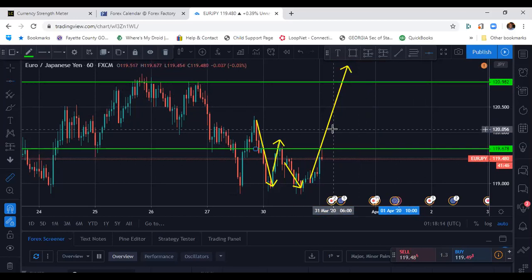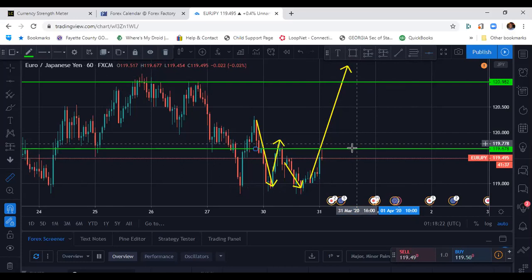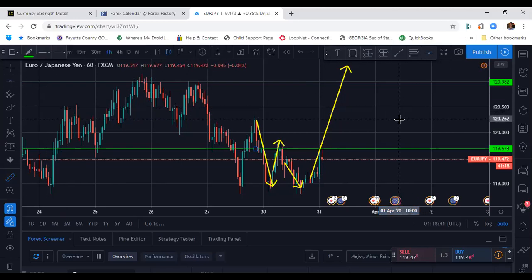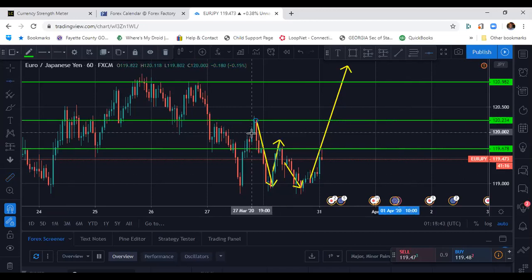Good luck. So y'all write that down, Euro JPY. What you want to do is look for this part right here, 119.678. If it breaks this area and starts going above on the 1 hour, hopefully you'll be on this ride up. You can catch these 100 pips right here. If anything, though, at least up to this first point.